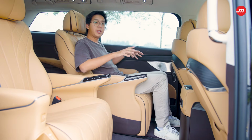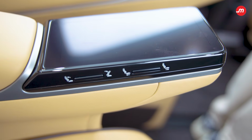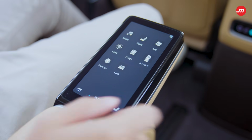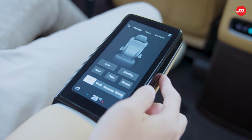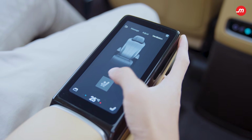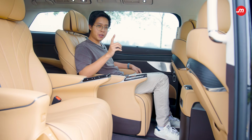Right, now onto the seat itself. So the seat itself is controlled either through these 2 little buttons on the side or through the screen. So you just simply slide to unlock it, and then you get all of your seat controls and ventilation controls, seat massage controls. Yep, that's right, this has seat massaging. And one thing I want to point out is this. Now this is very cool.